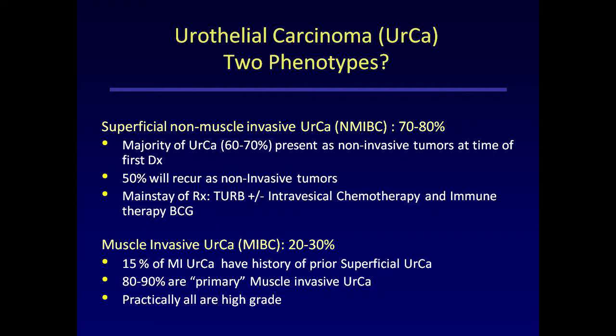The majority, if they're low grade, really, these are considered pesky tumors. They will come back and not necessarily progress. So when I tell patients, I say, listen, this is a pesky tumor. We might be able to watch this, and if there are signs of upgrading to high-grade lesions, then obviously we can consider doing more aggressive therapy.